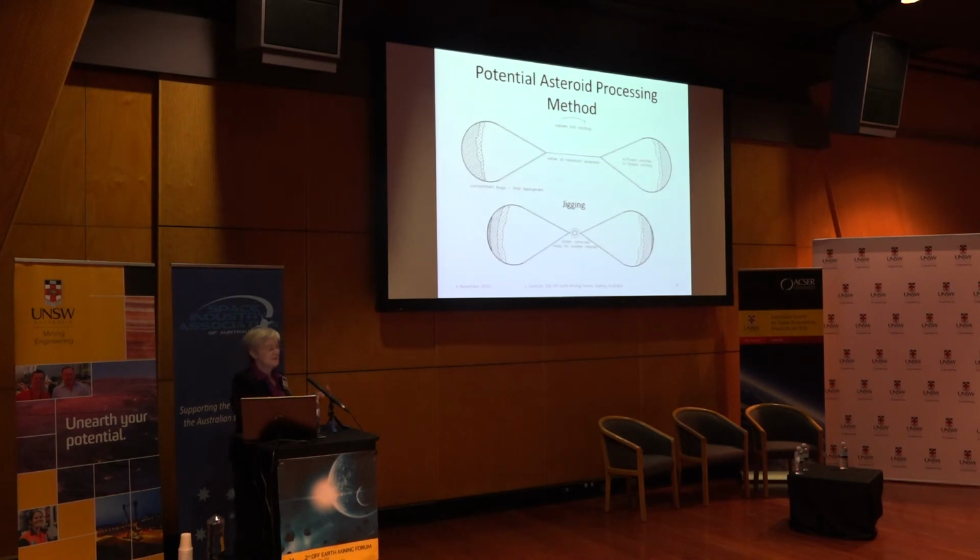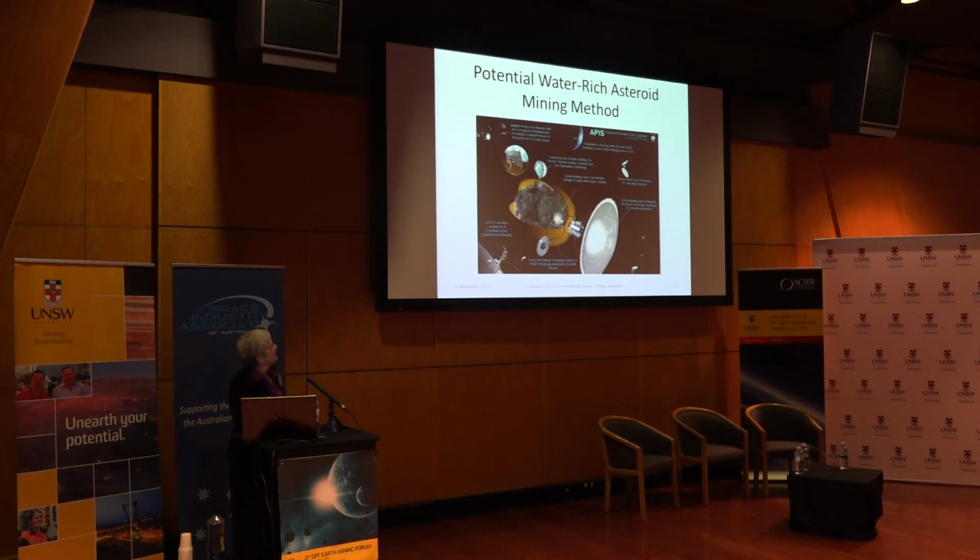Asteroid processing, basically a form of jigging where you still keep things rotating to get a little bit of force vector to the outside and then just shake them around a little bit. This is the newest one in the list. It's a potential method for mining water-rich carbonaceous chondrite asteroids or parent asteroids.